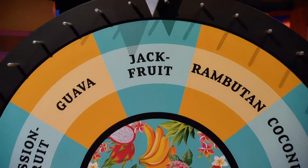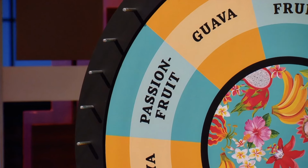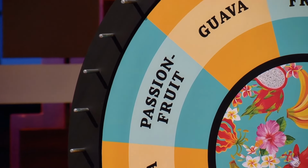So, Andre, which fruit would you like to cook with? Almost half of the fruits on this wheel are grown in Jamaica, and I've eaten a ton of them, but I've never, ever used them in a dish. This fruit grew in my backyard in Jamaica, and that's passion fruit. Which do you choose, sweet or savory? I'm gonna choose a savory dish. Chrissy, come on up and spin.